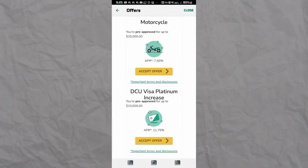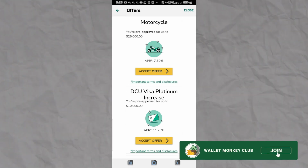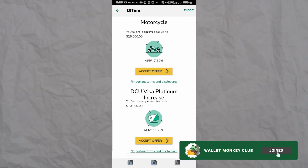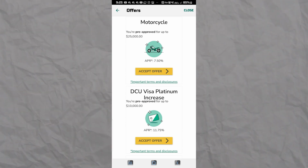You see, and this has changed slightly. It used to be a dark green accept offer button, or a light green, I think, and dark green is what it normally looks like. Well, now it's turned to yellow. They've updated their site. Everything's changed. The fonts have changed, everything, right? So anyways, this is the new style of site.